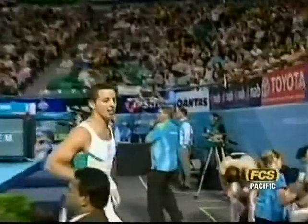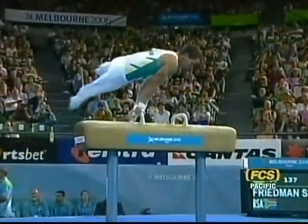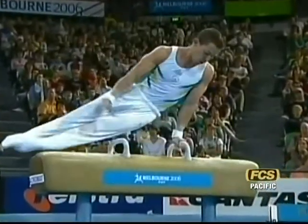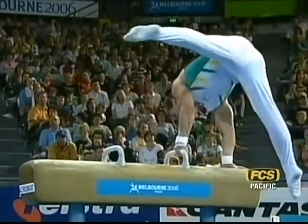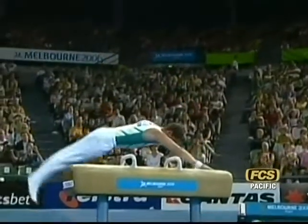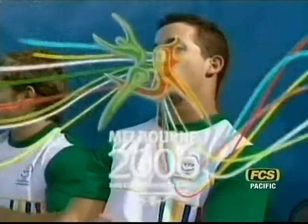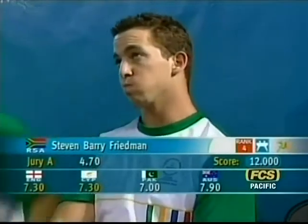And to think that the South Africans will be very grateful for the advantage they had after round five. Look at that, he just blew up into the air. Instead of keeping flat and keeping that body line extended, pulling the hips back there, but he got away with it, using just a little strength. But if there's a hint of strength on any of these pommel elements, it's 0.3 or 0.5, very expensive. Straight 12. Neither jury liked it too much.